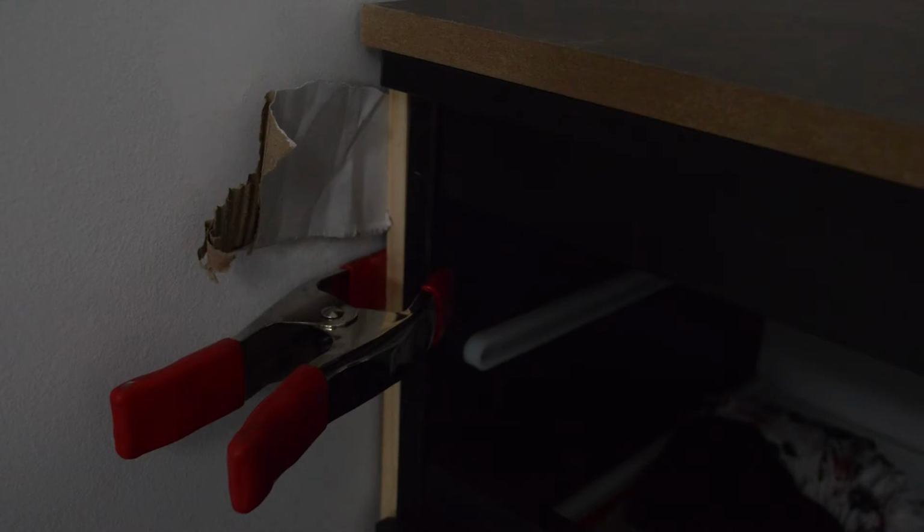This was a much cheaper option than going with some of the closet systems I was looking at, especially since our closet is only 56 inches wide and a lot of closet systems start at 60 inches wide. So we would either have had to cut something down to size or come up with a different solution.